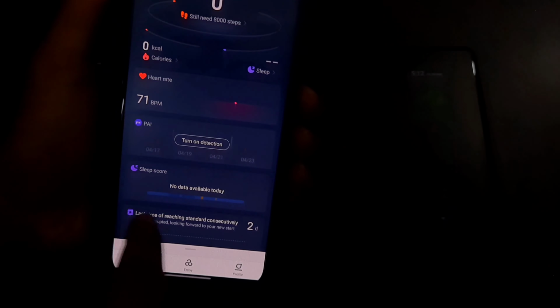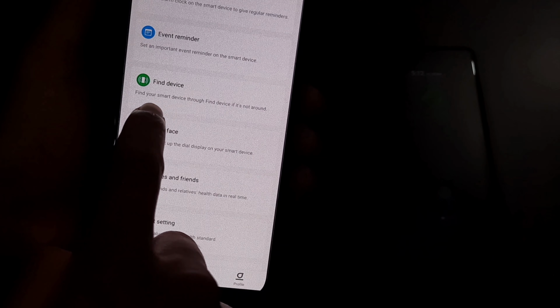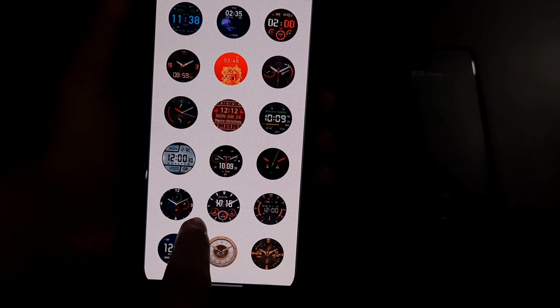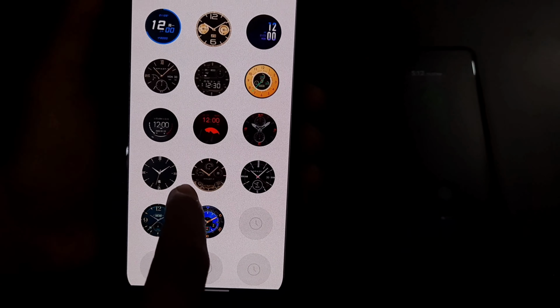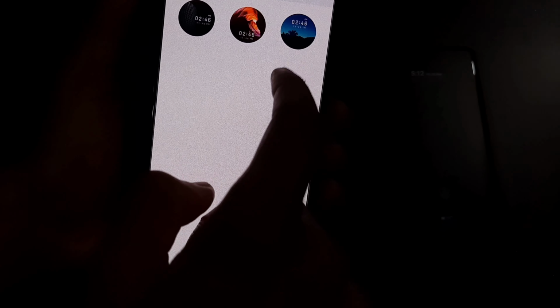Then on the bottom we have 3 tabs. On the middle we have this Enjoy tab. That's where all the other settings like the event reminder, find device, watch faces, and everything is present. So there's many watch faces for the GTR 2, and it gets updated probably every 2 months. You can also customize the watch faces by setting any wallpaper of your choice as the background.